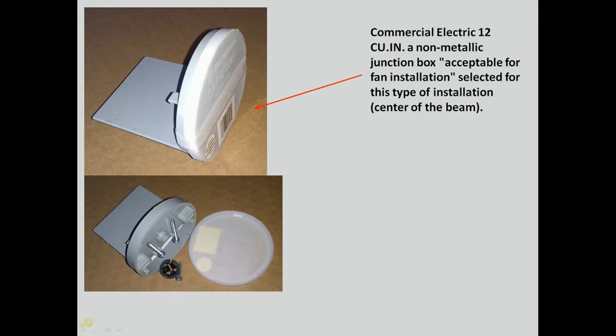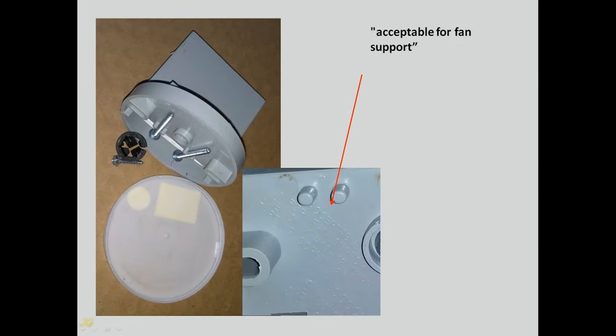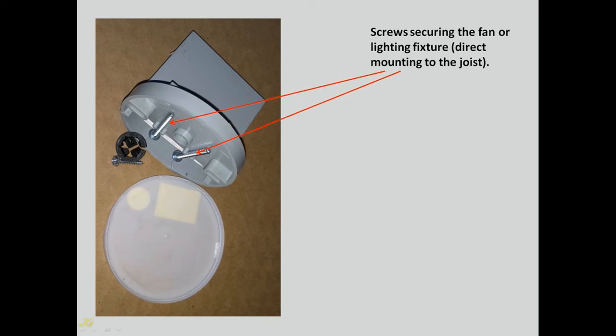Commercial Electric 12 cubic inch. A non-metallic junction box, acceptable for fan installation, selected for this type of installation, center of the beam. Acceptable for fan support. Screw that secures the junction box to the joist. Screws securing the fan or lighting fixture, direct mounting to the joist.